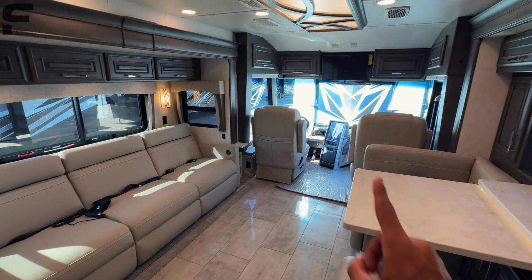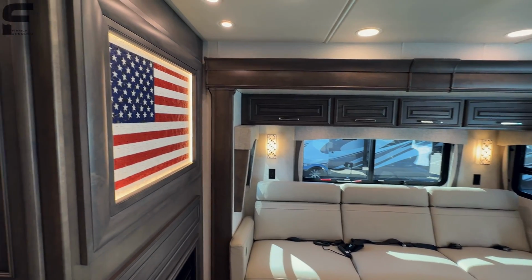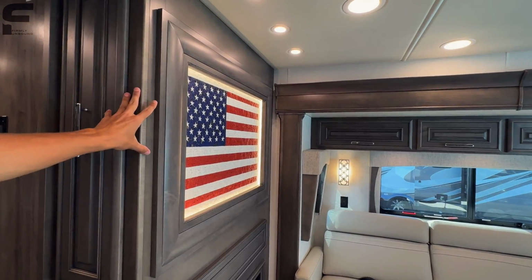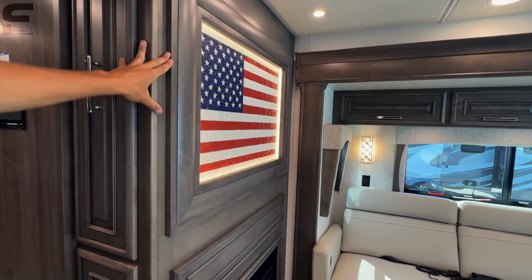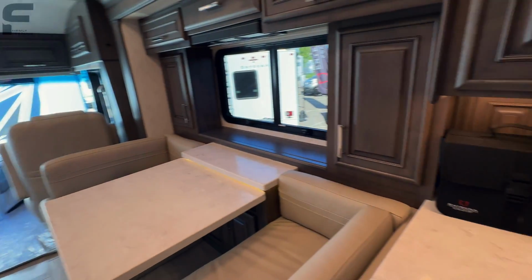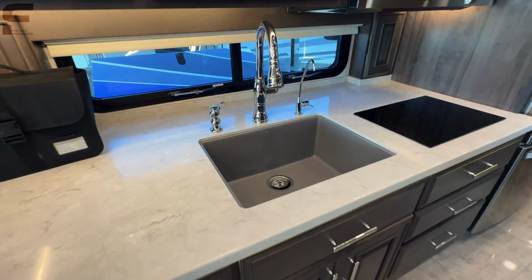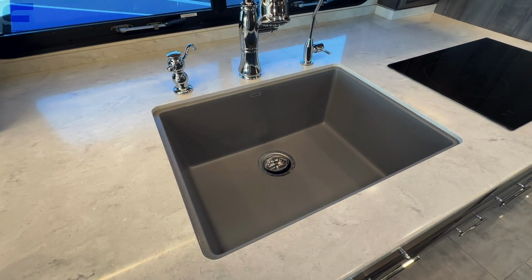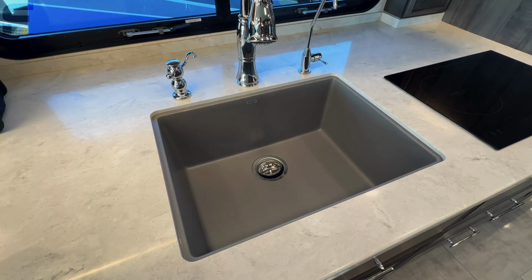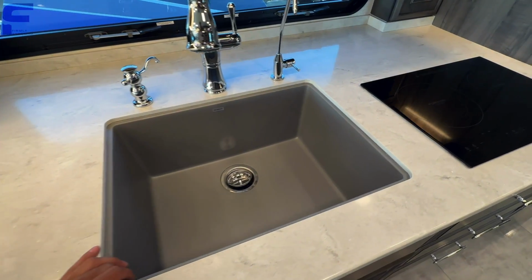And don't forget, you also have the TV up here. Before we head back to the back portion, again, just have to highlight this piece here, giving you a unique touch in the motorhome that you're not gonna find in anything else. And then we'll keep working our way back to your kitchen. Solid surface countertops here in the kitchen. An absolutely massive sink here. It's still a rectangle shape, but it's closer to a square than some other RVs are, and just a huge space that you're getting here.